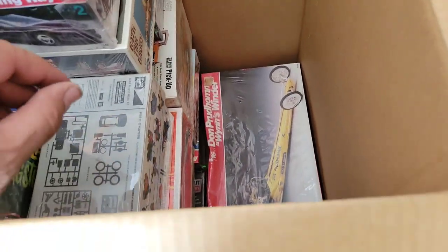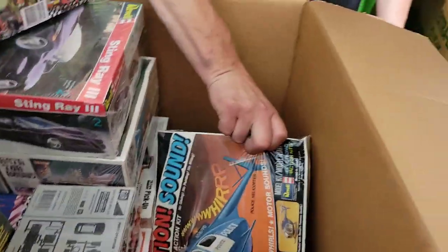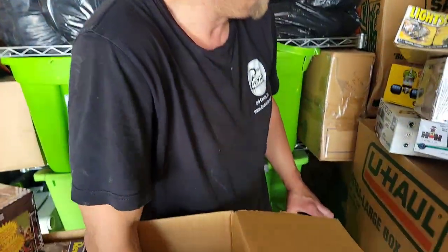So there's a quick count there. 2, 4, 6, 8, 10, 12, 14. So probably about another 30 some models in here. Two of these helicopter ones. Yeah, at $100 a pop.